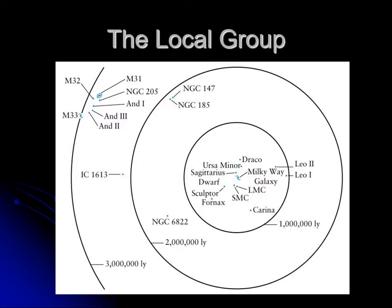The Magellanic Clouds and M32 and NGC 205 are not the only satellite galaxies. Turns out there's a clump of small galaxies that orbit around the Milky Way. So we've got the Milky Way and a clump of galaxies orbiting around it. M31, the Andromeda Galaxy, has a clump of galaxies orbiting around it, even a fairly decent-sized companion galaxy that orbits sort of with M31. They orbit each other, and they have a handful of small galaxies there.